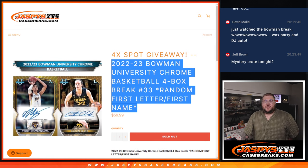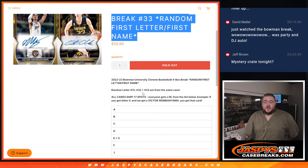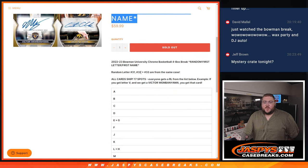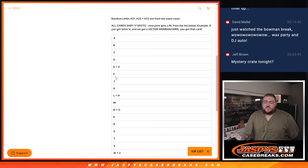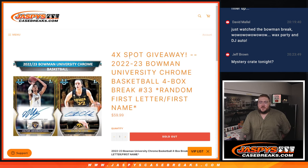Four box random first letter, first name, number 33. All card ship in a 17 spot last four boxes from this case. With 17 spots, A down to W plus Z with a few letter combos involved as well.